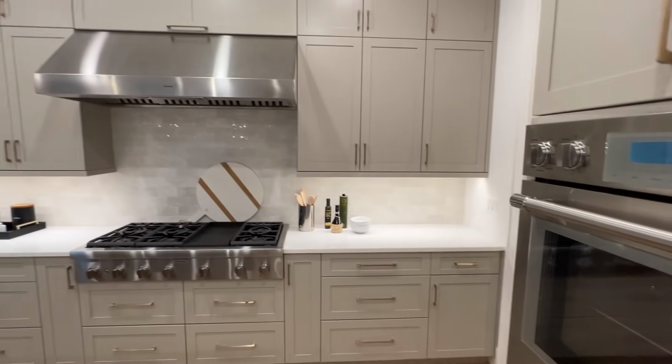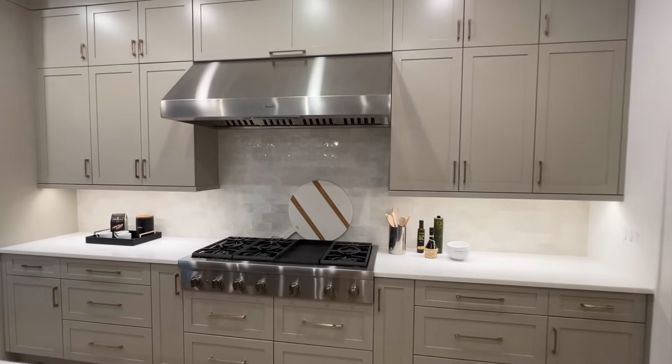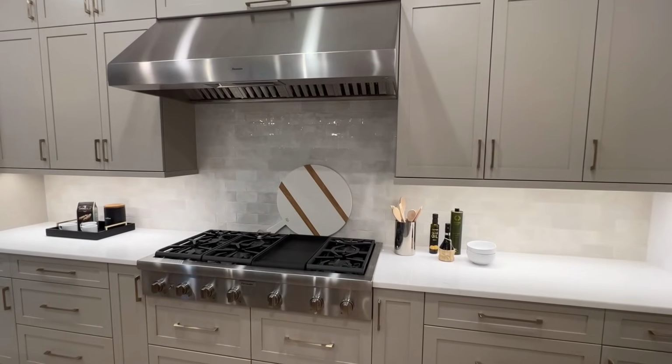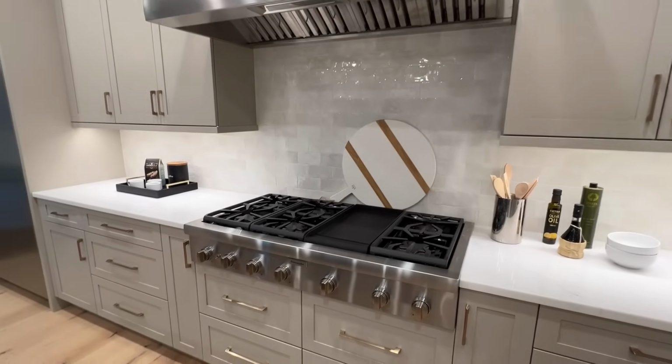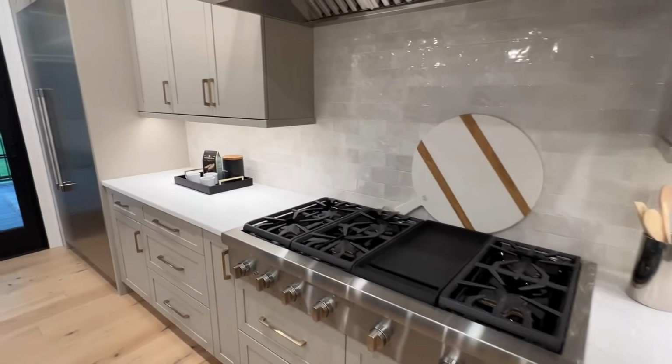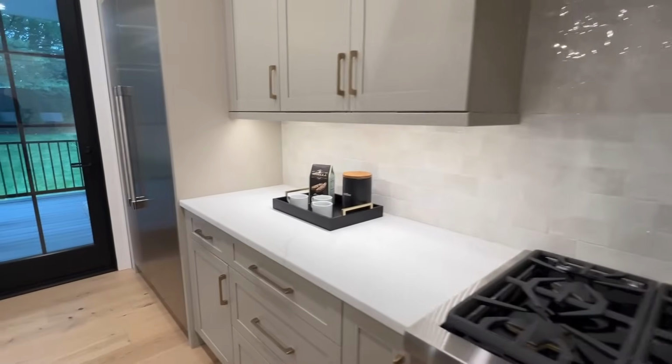We got the nice backsplash. So the cabinets are kind of like a gray, and then we have the white quartz countertop, Thermador cooktop, kind of like this glossy subway tile backsplash.